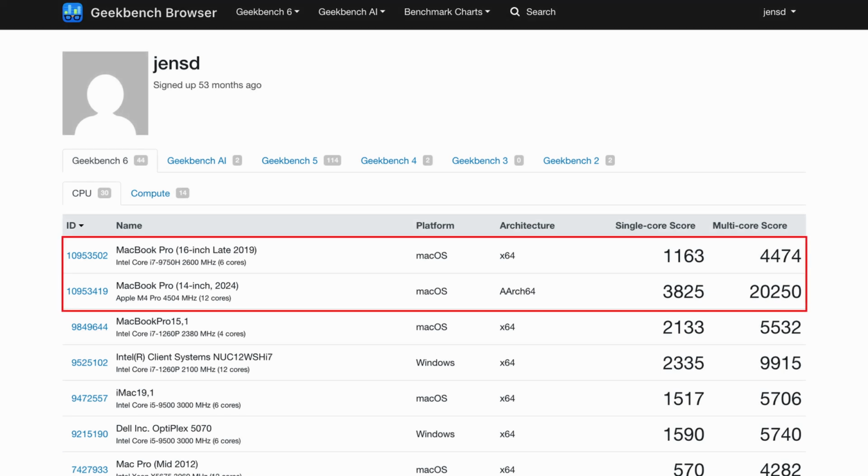Comparing the actual scores now, we can see that the difference is really big. The 2019 model gets 1163 for single core and 4474 for multi-core, while the M4 gets 3825 and 20250 respectively. So, the single-core performance of the M4 is almost the same as the full performance of all cores on the older model, and in total we can see the M4 is about 5 times faster in pure CPU performance.